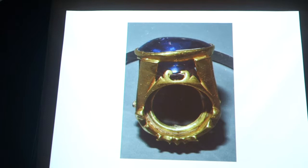The sapphire is mounted in such a way that you can see the shape and you can see the color in this very architectural type of ring. And we start to see these at this time. I'm not sure these are imperial gifts or what, but they're certainly of great value and worth. Only in an aristocratic fashion.